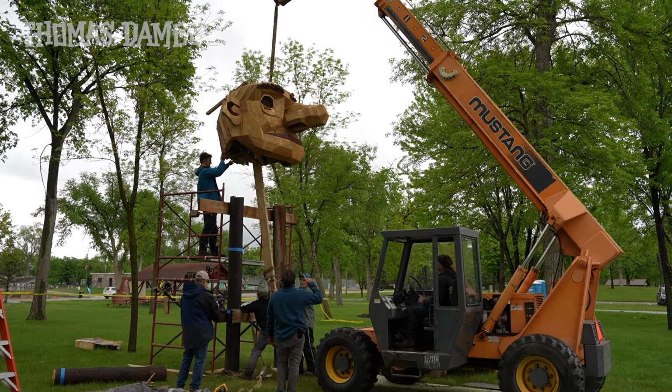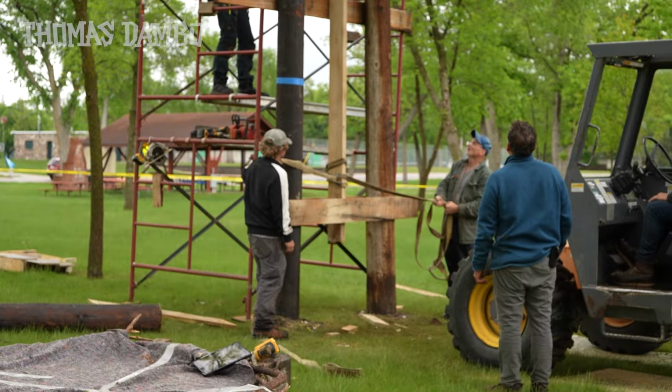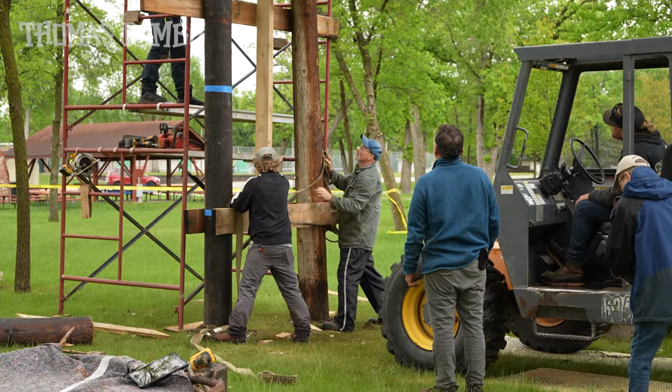So before we actually put the lollipop in the frame, we're trying to figure out the directional area of where the face is trying to look. Once we figure that out, then we're going to lift it up and set it actually inside the frame.